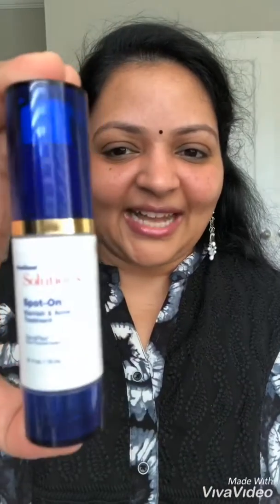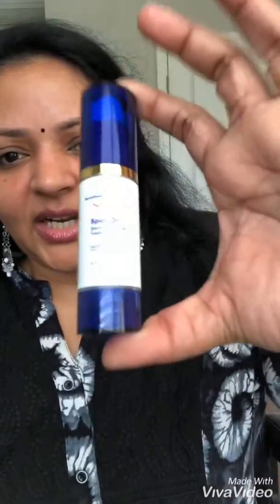The product I have chosen for today is the Spot On Acne Treatment. When it says treatment, we do have a few of them in our line, like the brightening multivitamin, the anti-wrinkle, and the Spot On. We also have the Lash Extend and the Nail Extend, which I'll be covering in later weeks. So the Spot On is a part of our oily to acne line.